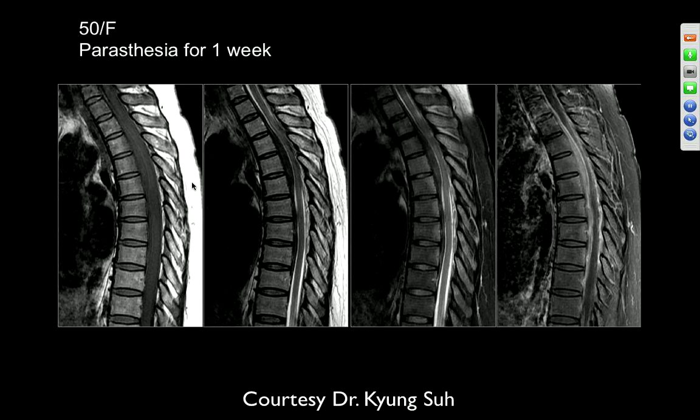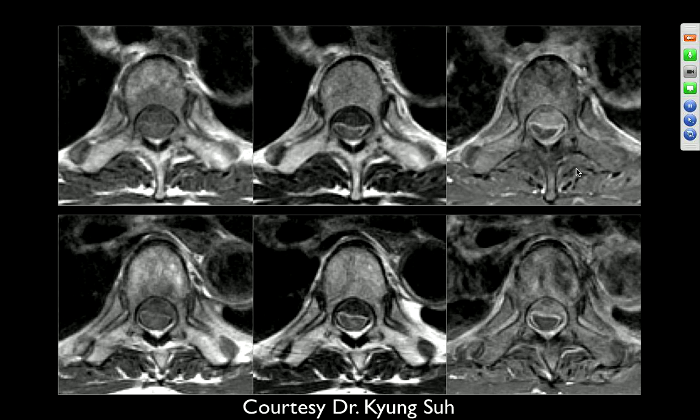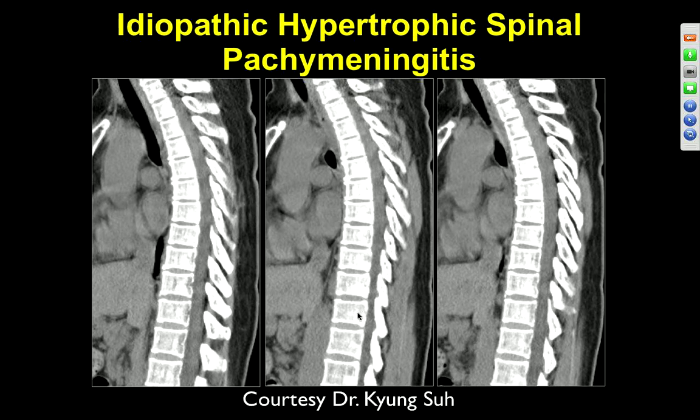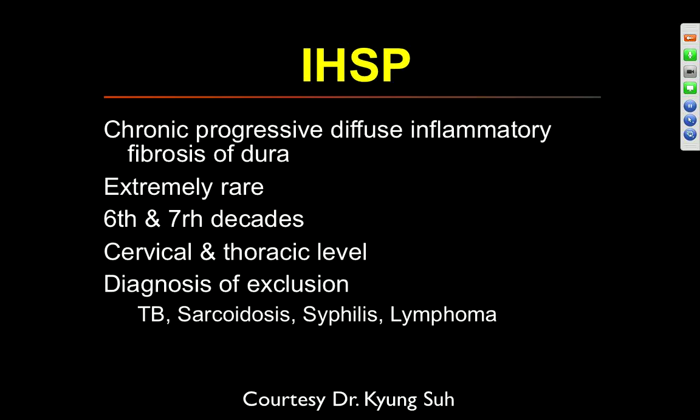Paresthesias for 1 week, 50-year-old female, sagittal images of the thoracic spine. There is a long segment of low T1, and it's low on T2 as well, with a marginally enhancing mass-like lesion that is pressing the cord posteriorly. We see the same findings on the axial images. It is extramedullary. It could be a mass, it could be an infectious process. Not calcified, the bones look okay. Hypertrophic spinal pachymeningitis, okay. Yeah, it was long, so could be meningeal.